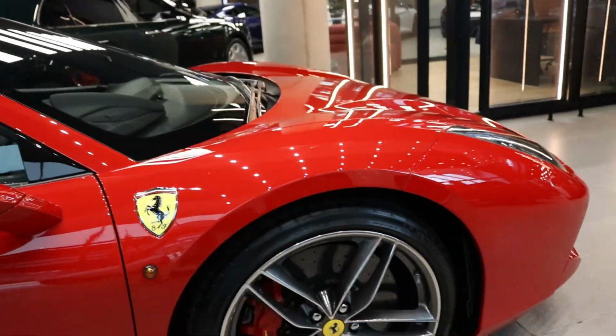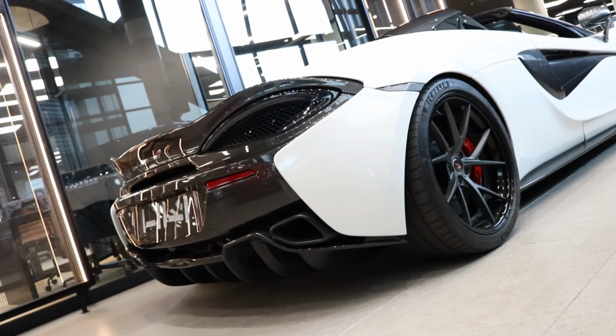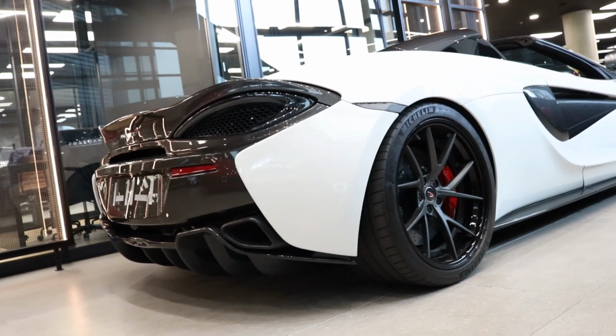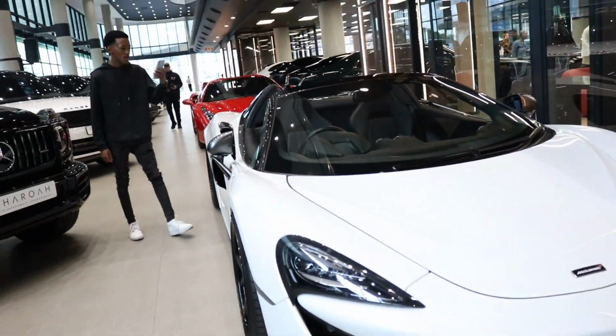Super clean. Look at this thing. And we have the 570, also a twin turbo V8 if I'm not mistaken. But yeah, I'm in love, boys.